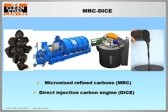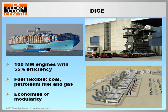The adapted diesel engine is known as the direct injection carbon engine, or DICE, which is based on technology developed by the US Department of Energy's coal-fuelled diesel engine research and development program, as explained previously. Diesel engines on container ships now have 55% electrical efficiency, and they are more tolerant to lower quality fuels due to larger clearances. Such engines could be used as a template for DICE.